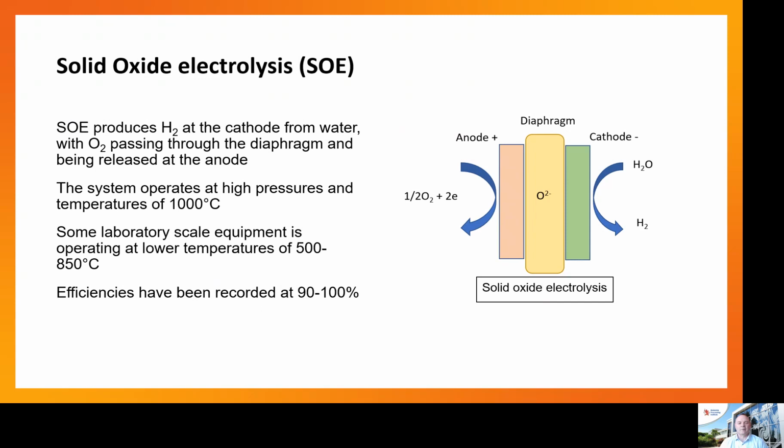So some methods of electrolysis. We have solid oxide electrolysis. The solid oxide electrolysis produces hydrogen at the cathode from water, with O2 passing through the diaphragm and being released at the anode. The system operates at high pressures and temperatures of 1000 degrees centigrade. Some laboratory scale equipment is operating at lower temperatures in the range of 500 to 850 degrees C, where efficiencies have been recorded at 90 to 100%. The lower we can get this temperature, the better for the productivity.